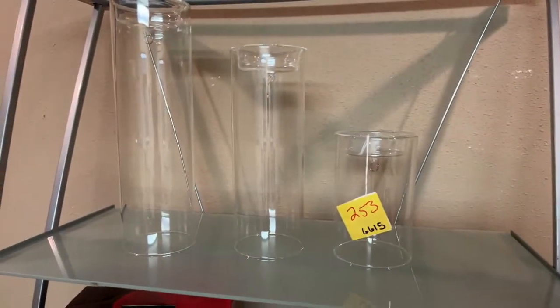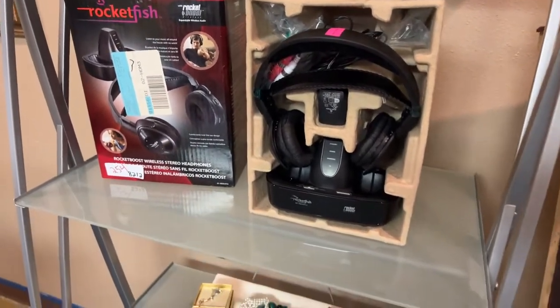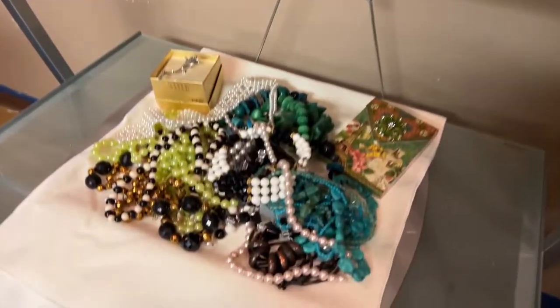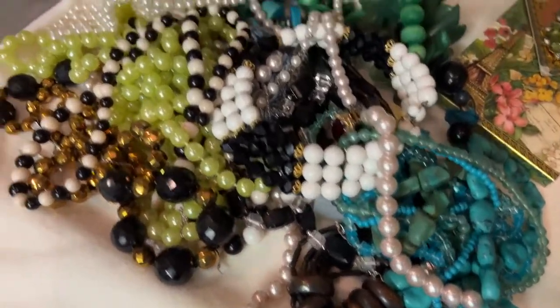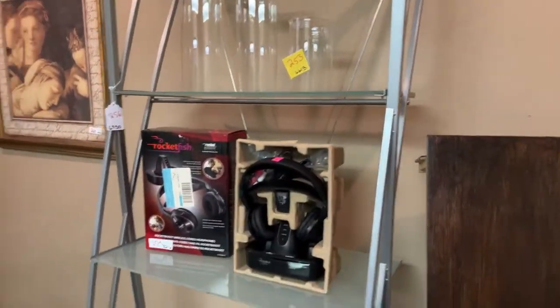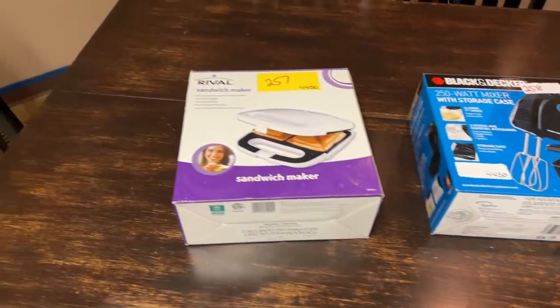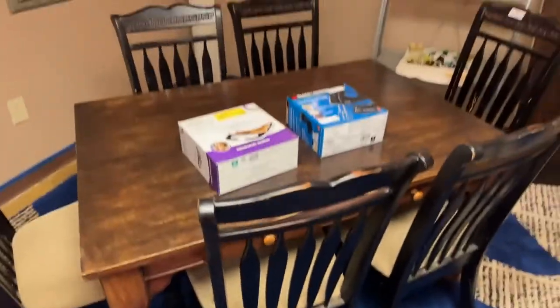We have these beautiful glass pieces, the Rocketfish rechargeable wireless stereo headphones, some really cool, lots of really, really nice costumey jewelry right here. We're even selling the glass and metal shelf. That's a really nice piece as well. We have a lot of the brand new kitchen appliances this week, which should be really good for you. And we're gonna bring it back.